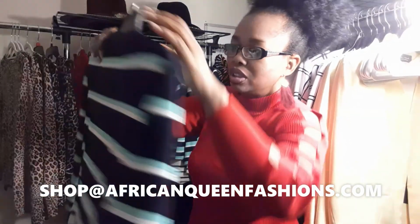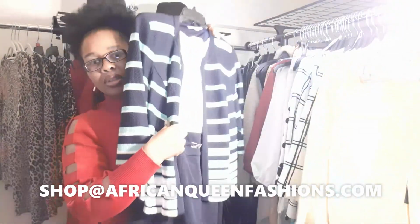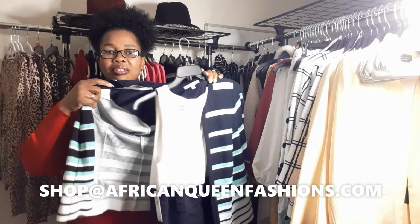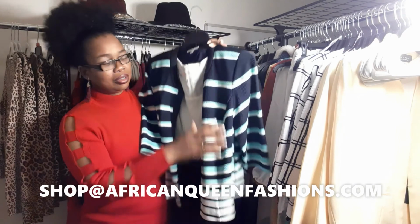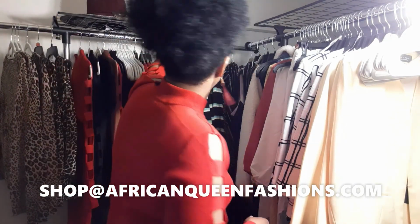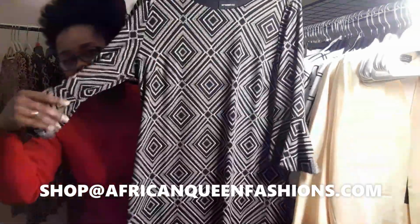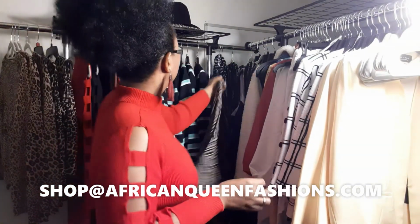Look at this one. Beautiful with the dress, and let me move back so you can see the color very well. See how beautiful this gown is with the jacket. See that? Free shipping. I have this one too. I love this material. See this material. Good, good, good.